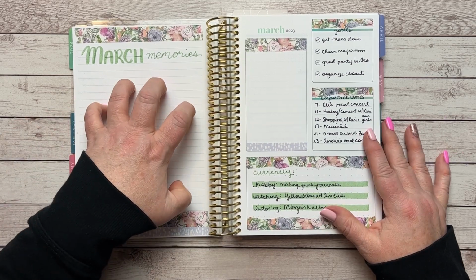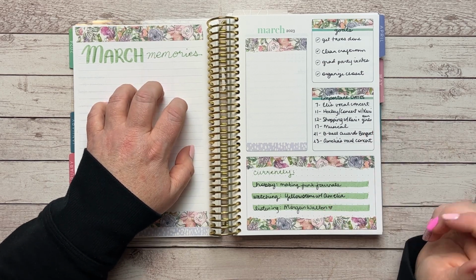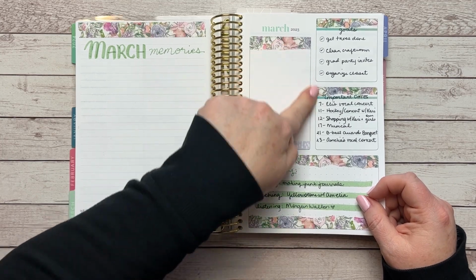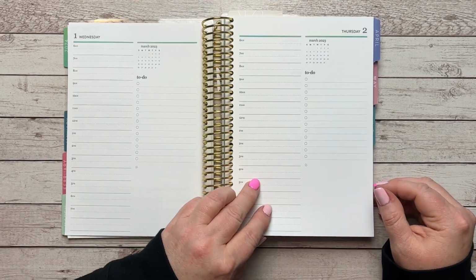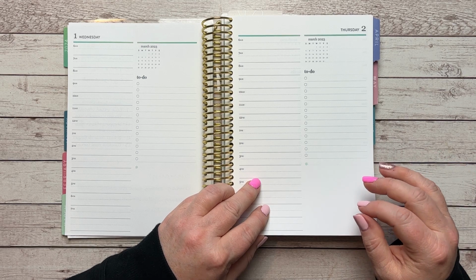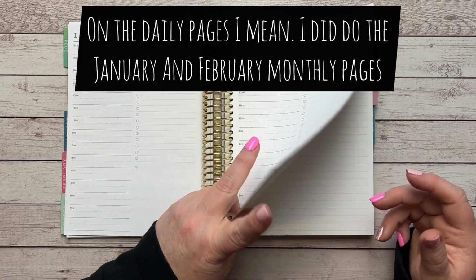So over on this page here, I'm going to do some little photos for March memories and almost like journaling, but just little snippets, like highlights, I guess. And then I hadn't really decided what to use for this space yet, so I just left it blank. And then you get into the daily pages. So I'll probably go through and pull some of these out just because I don't really see myself going back and back planning this far back. I only did January and February right now.